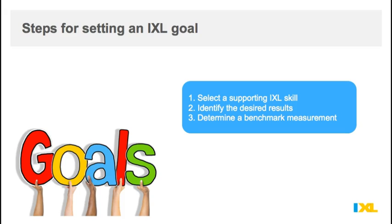IXL goals. When you're setting an IXL goal, start by considering the results that you want to see from your student learning. Focus on those bite-sized elements that feel more attainable for your students. Think about setting IXL goals in 3 steps. Start by selecting an IXL skill that maps to one of your specific instructional concepts. Secondly, identify the desired results for your students' skill practice. And thirdly, let's determine a benchmark measurement, providing specificity in your goal that defines the progress you want to see.